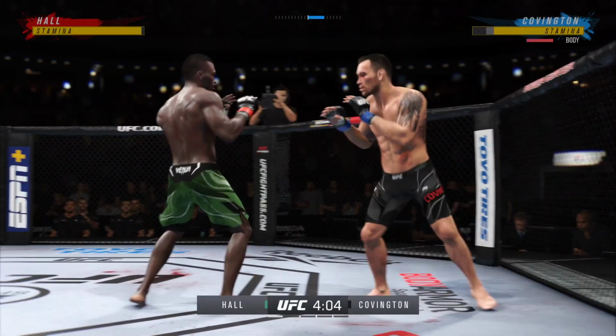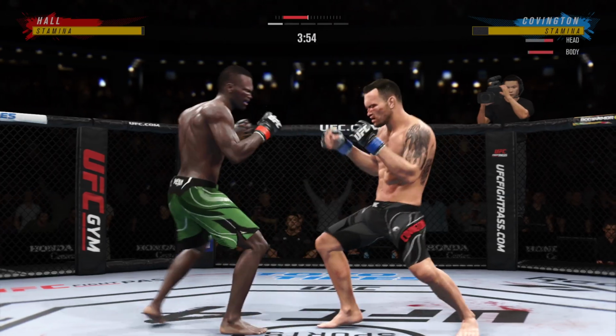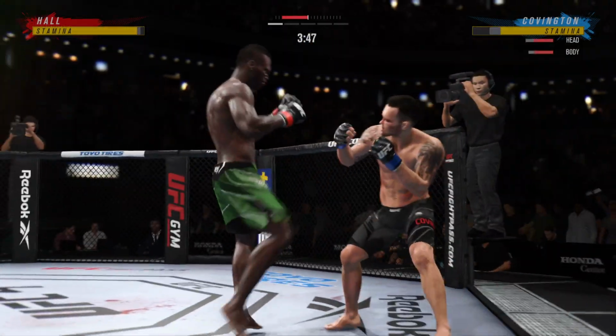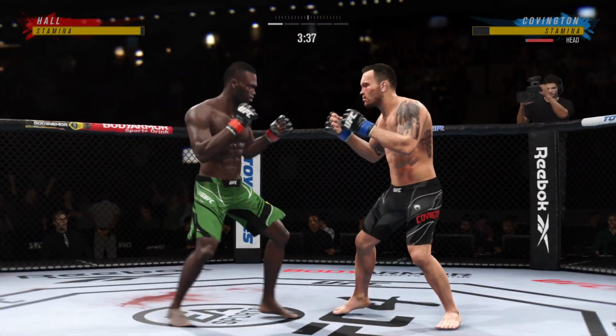Looks like he's trying to set up a takedown here. There's the attempt. Nice punch there by Hall. Big liver kick lands under the elbow. Man, he's just got a great feel for the striking realm early in this one. The timing is on point. He's doing a great job of mixing everything up. Oh, pretty good counter jab to the head by Covington.